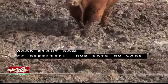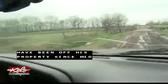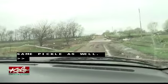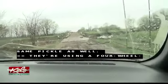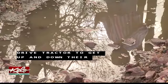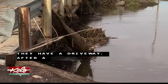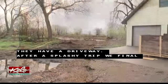His neighbors are stuck in the same pickle as well. They're using a four-wheel drive tractor to get up and down their driveway. Lucky for them, they have a driveway. After a splashy trip, we finally arrive at the Rops' home. As you can see, his driveway has been washed away thanks to the nearby Vermilion River. We've been through it before.